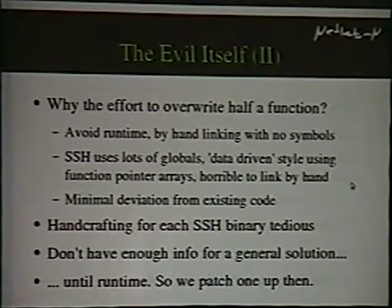it's not quite as smooth as it seems. SSH is a nasty thing. They use a lot of that data-driven metaphor, so there are lots of big global arrays of function pointers that you have to mangle with, and then everything's asynchronous, and you have to stick callbacks here and there. It's really quite messy. And what I was trying to avoid is having to link anything by hand at runtime with no symbol information. That's a pretty tedious process.